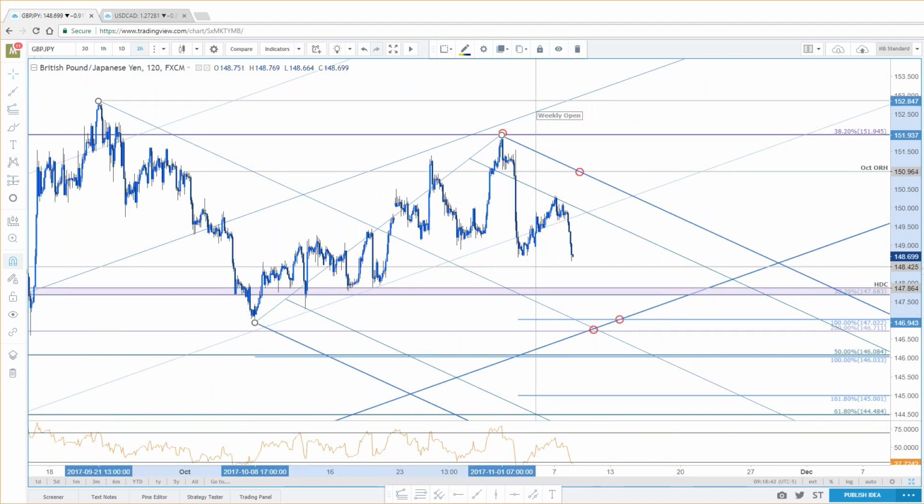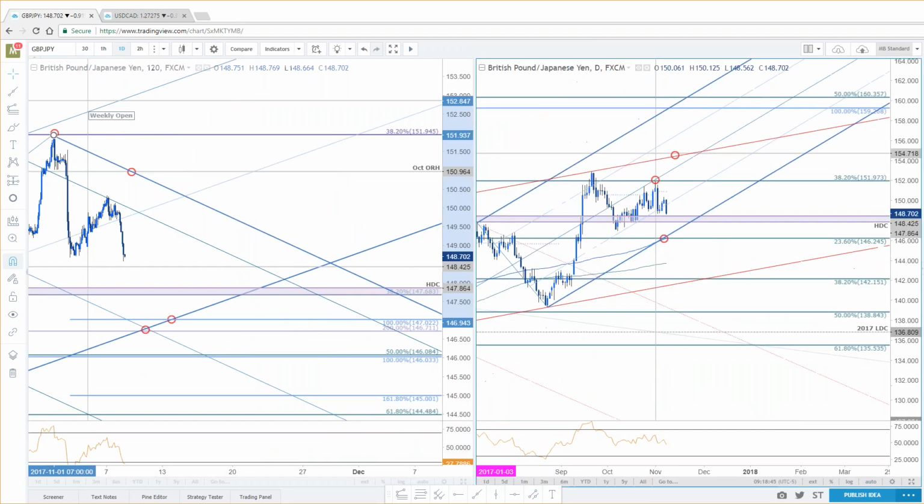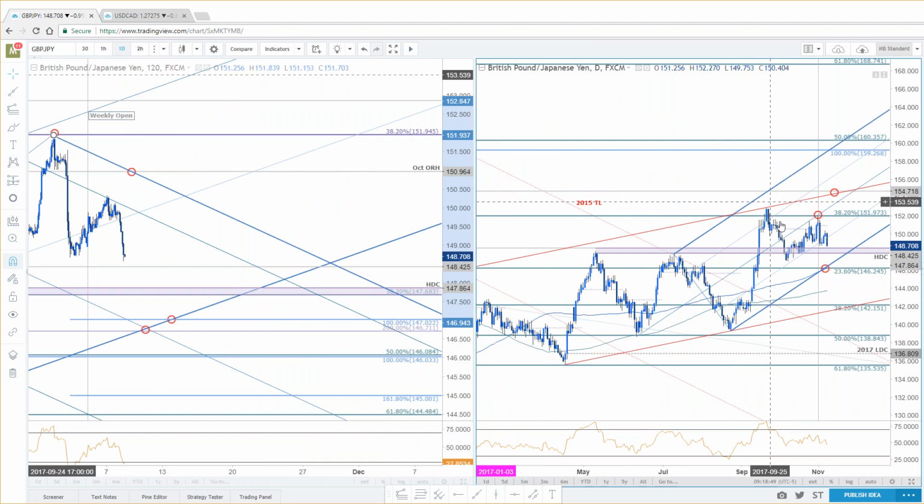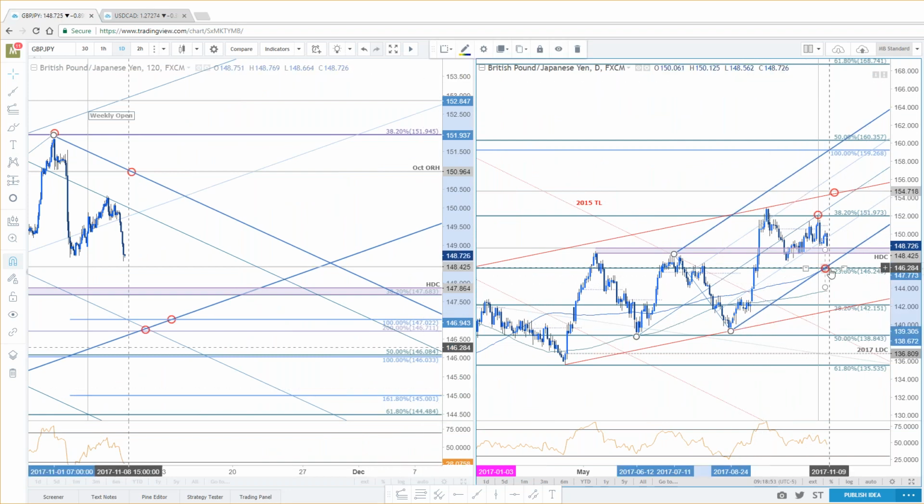You can tell that easily by just looking at the daily chart. No one's going to argue that, right? We made a multi-year break. We talked about this last week, yesterday. So the broader picture still looks up, and we're still within this embedded one just for the year.